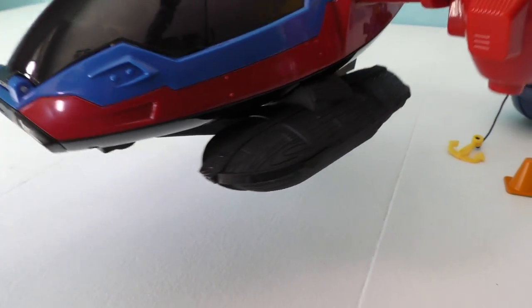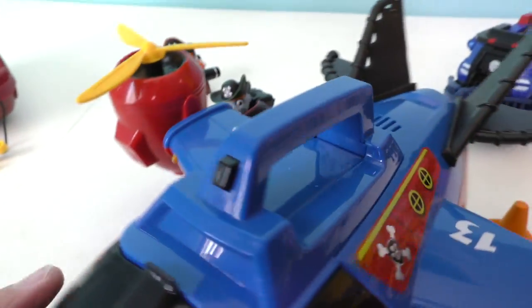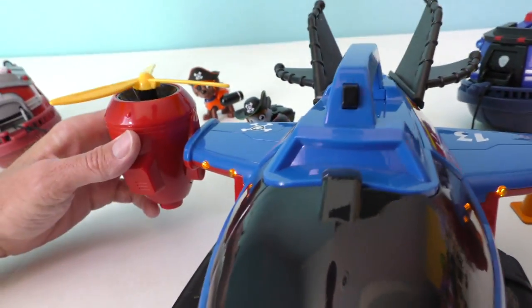And down here, it's got these cool pontoons, so it can land on the water and then float. It won't sink. And watch the engines. They go this way and that way, and this way and that way.